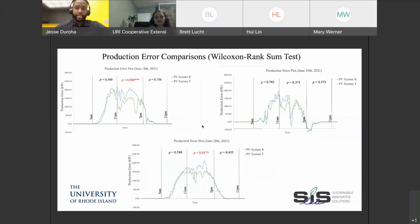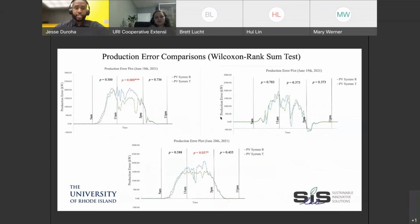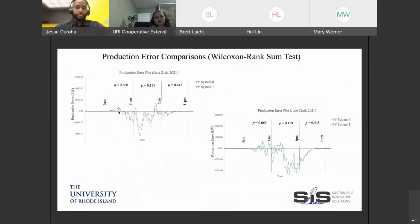And this is likely due to the inverter clipping phenomenon that I highlighted a few moments ago. But on the production days, like the 21st and the 22nd, where we don't see the inverter clipping, we see that the production error for the two systems follow a very similar distribution.